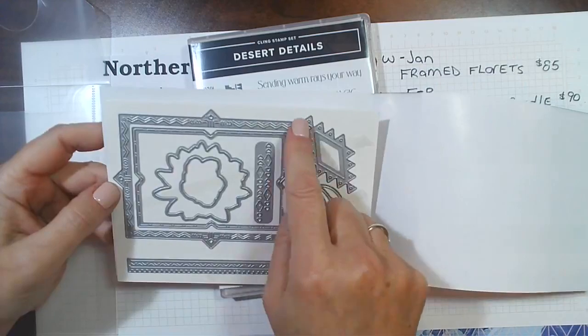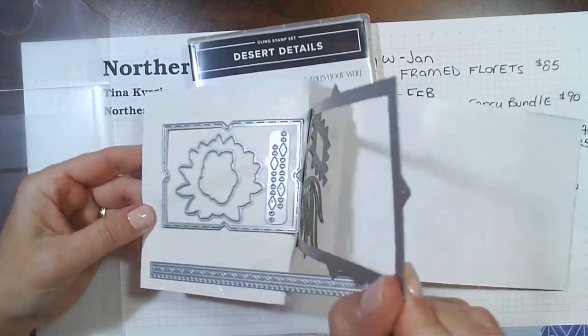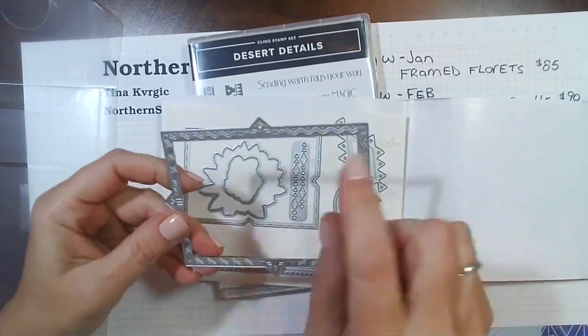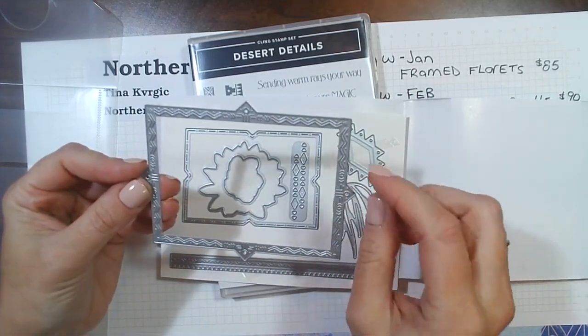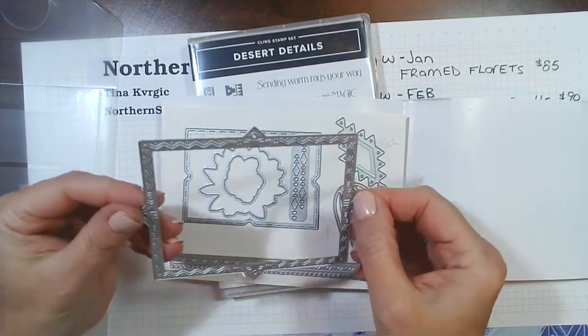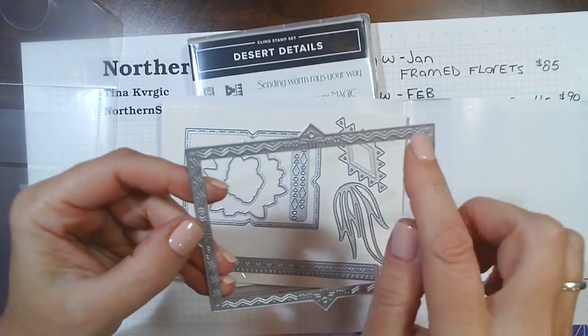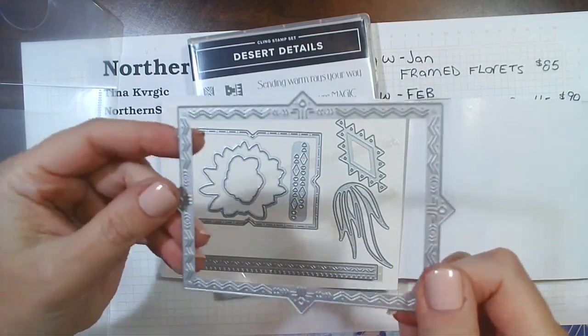Again, here are some really great frames. There's one frame that has like a little, what are those, points on them. Now you can leave it the way it is or just cut the points off and just have a regular frame. And around the edges is that kind of New Mexico type of theme. I don't know if you can see that there.